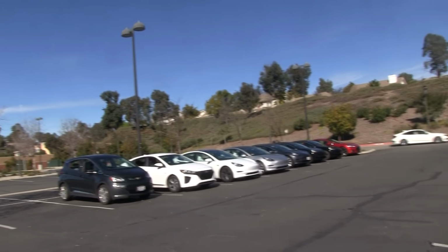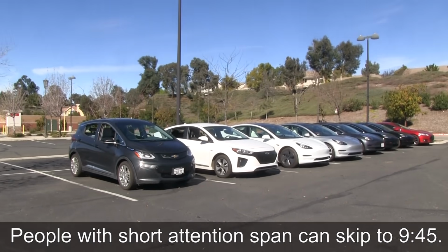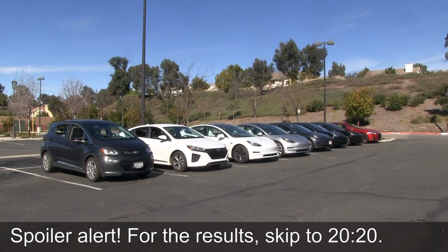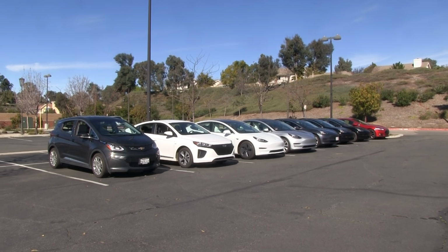Alright, this is the big showdown when it comes to efficiency. We have a bunch of people here behind me right now, the owners, and a bunch of cars, and we will find out which car is the most efficient. So, let's start. I have to do a little walkthrough here. There are so many cars here. Let me just give you a picture of all of them. We have, what, 8 cars. I've never done such a big scale test before.